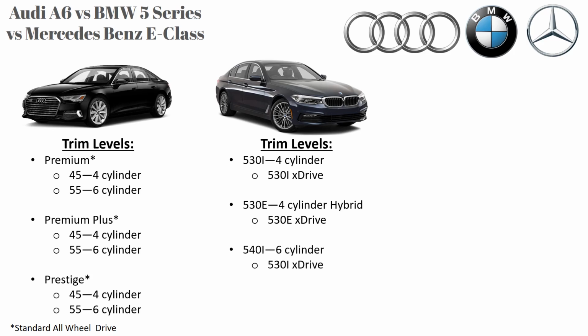Moving to the BMW, you have three different trim levels available in 2 and 4-wheel drive. The xDrive in the BMW model signifies all-wheel drive, and the e in the 530e represents a hybrid platform. Different from Audi, BMW doesn't provide an option to pick engines within the trim levels. You pick a model and you get the engine that's associated with that model. The 530 is equipped with a 4-cylinder, and the 530e is equipped with the same 4-cylinder but supplemented with an electric motor, and finally the 540 has a 6-cylinder engine.